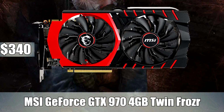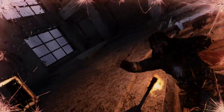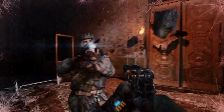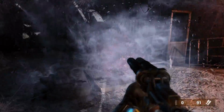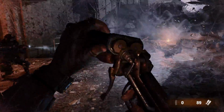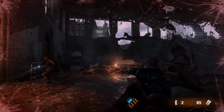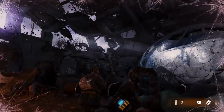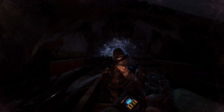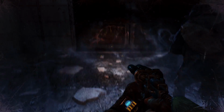Number 1, the MSI GeForce GTX 970 4GB Twin Frozr video card. $340 for this GPU, and the great thing about this, just like the GTX 960, is that the GTX 970 comes with a free copy of Witcher 3, but it also comes with a free copy of Batman Arkham Knight. Value central with this GPU, so you're getting two of the most anticipated games of the year, two $60 retail titles. I know you can get them for a little cheaper, but stay with me for a second. Two games that have not released yet, and two games pretty much everybody's excited for, and two games that will also utilize the GTX 970 to its fullest effect.